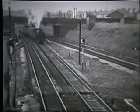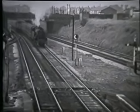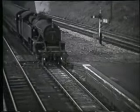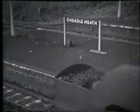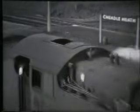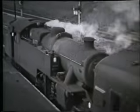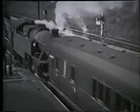Transferring the other way in November 1961, Fairburn 2-6-4 tank 42134 arrives with a 4-coach local train from Manchester Central. She came to Heaton Mersey shed from Neasden. Departing back to Manchester but with only 3 non-corridor coaches was stablemate 42159. She also came from Neasden at the same time.